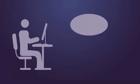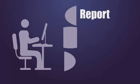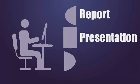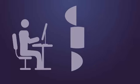He logs onto his computer and reads the project description. The description describes the context for the project and how this project is broken up into 3 deliverables: a report, a presentation, and a blog entry, reflecting on what he has learned.